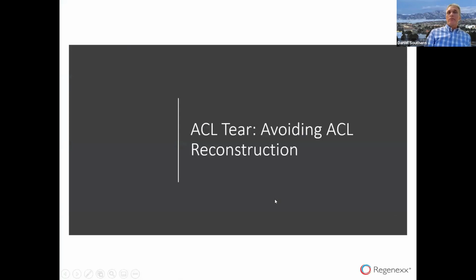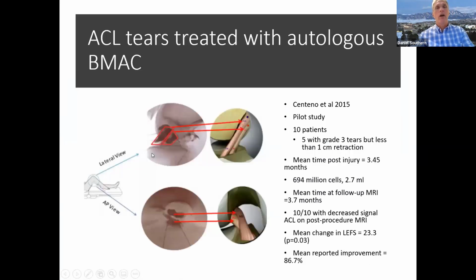Finally, ACL tears. This is a procedure that is really quite intricate to perform. And what we found is that we're able to help athletes stay away from having their ACL excised and replaced with a cadaveric ligament. This is how it's done. The patient lies on a table in what we call the hook-lying position with their knee bent. We use a fluoroscope to take pictures. These are intra-procedure pictures of dye flow into the various bands of the ACL, which is shown in cartoons here.